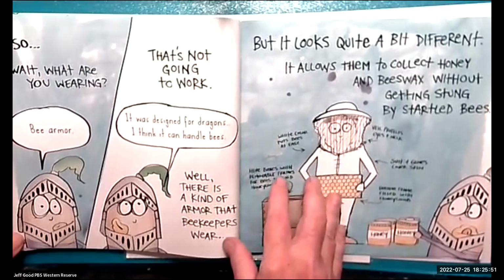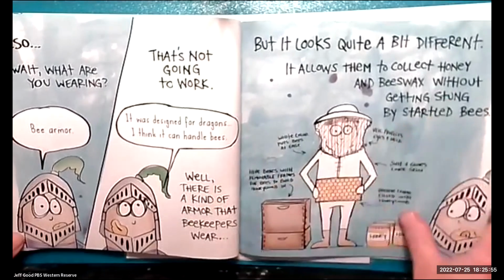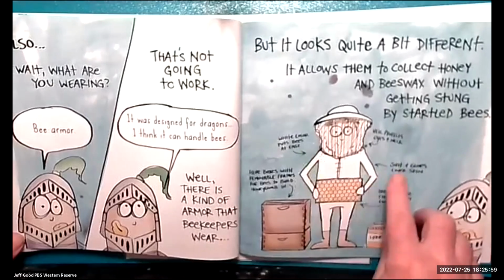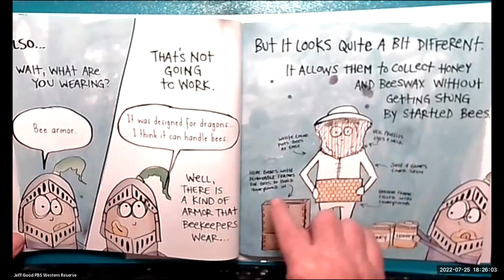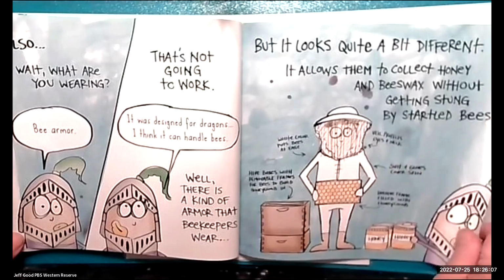Well, there's a kind of armor that beekeepers wear. It looks quite a bit different. It allows them to collect honey and beeswax without getting stung. So they're white in color to put the bees at ease. They've got a veil to protect their eyes and their neck. These are the hive boxes where the bees build their honeycombs, and suit and gloves to cover their skin.